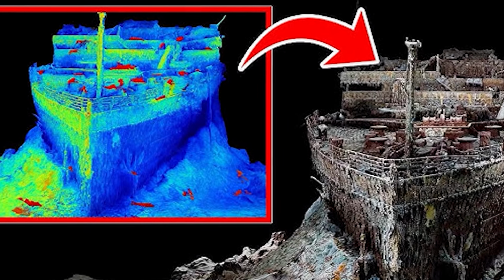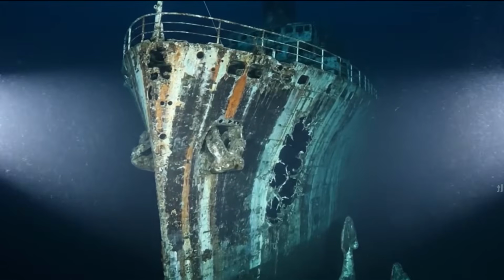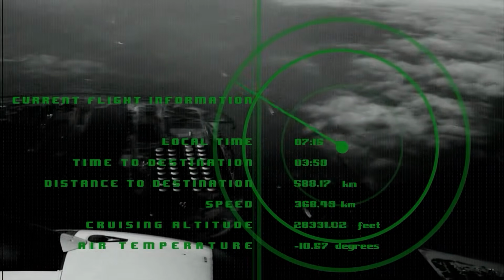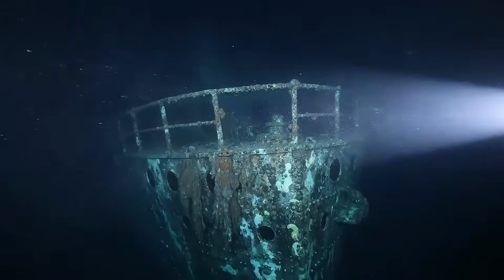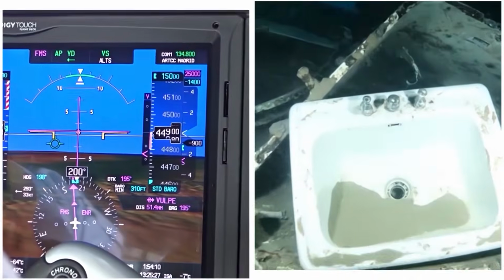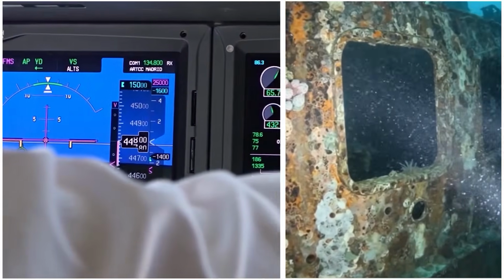This convergence of AI, neutron tomography, digital archaeology, and historical research raised important philosophical questions. To what extent can a digital reconstruction be considered evidence? When does interpretation cross into artistic license? The project embraced these complexities, acknowledging that while the reconstructions provide invaluable insight, they remain models that reflect current understanding shaped by available data and technology.